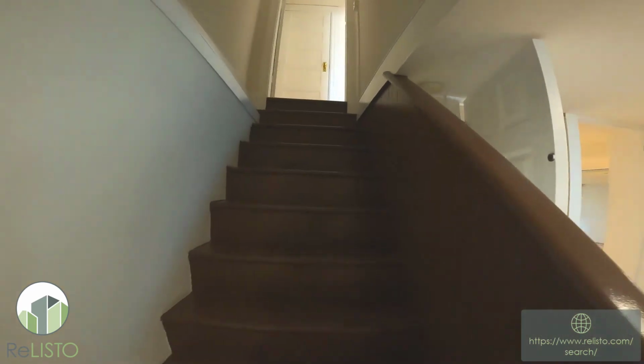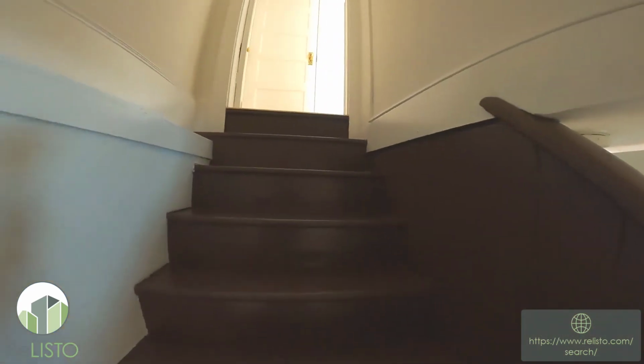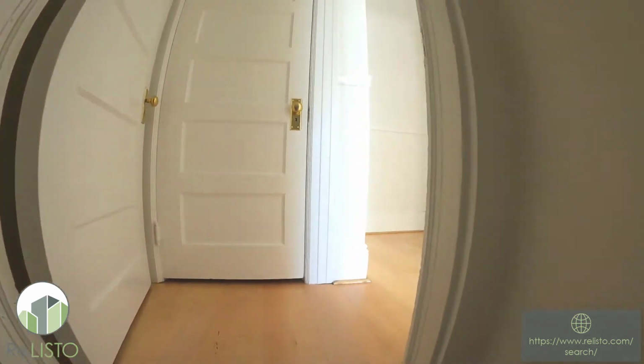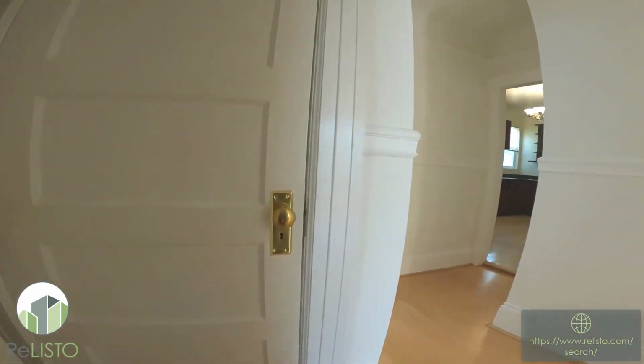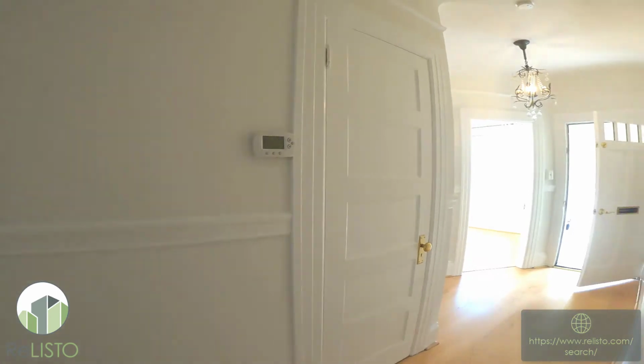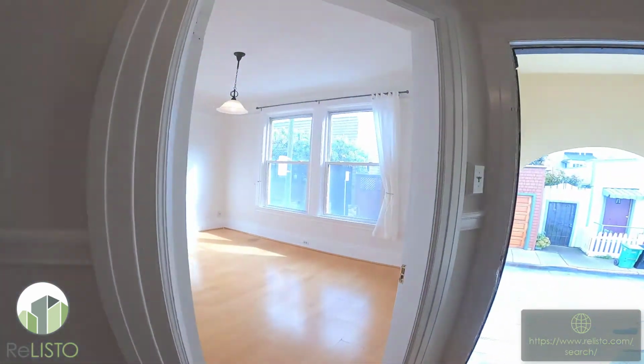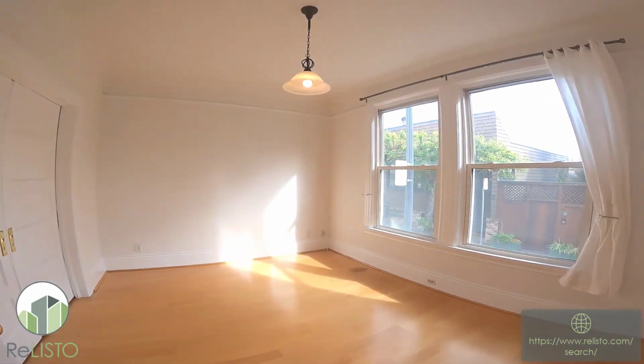And then we'll go ahead and we'll step all the way back upstairs. Get another nice look into the main room. Look at all that light.